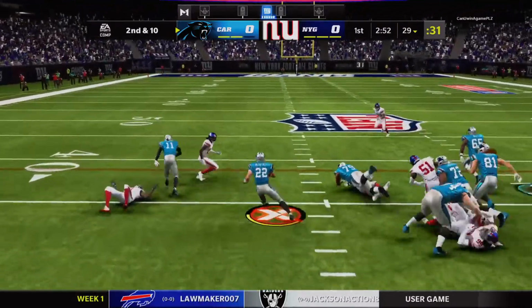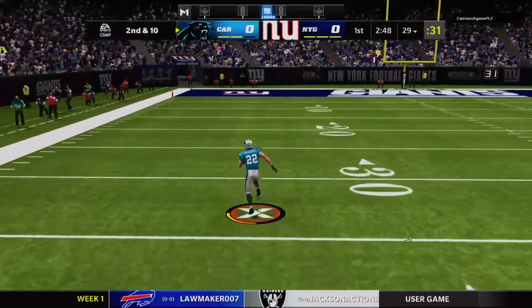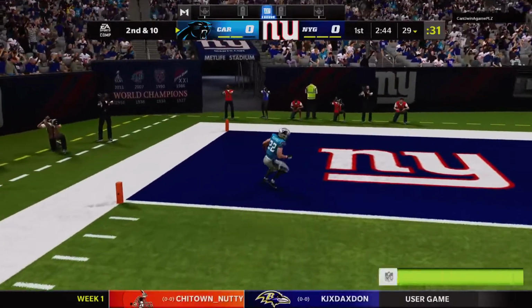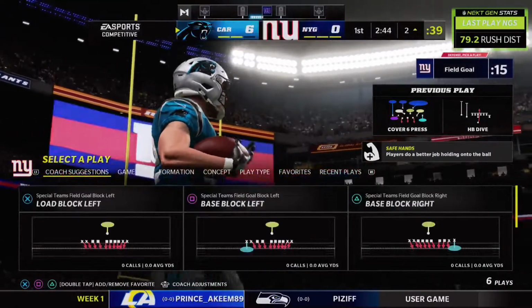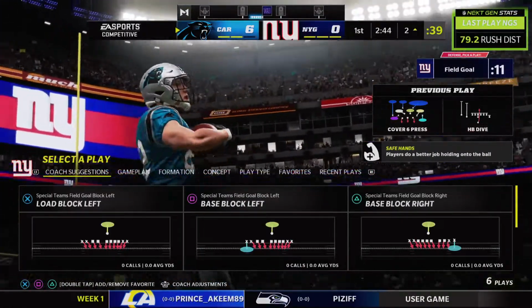Here's Christian McCaffrey. His pops was a Giant for 3 years. And he's free going down the left side. It's a foot race. Touchdown, Carolina. Christian McCaffrey, 71 yards. And the Panthers are going to take a 1st quarter lead.